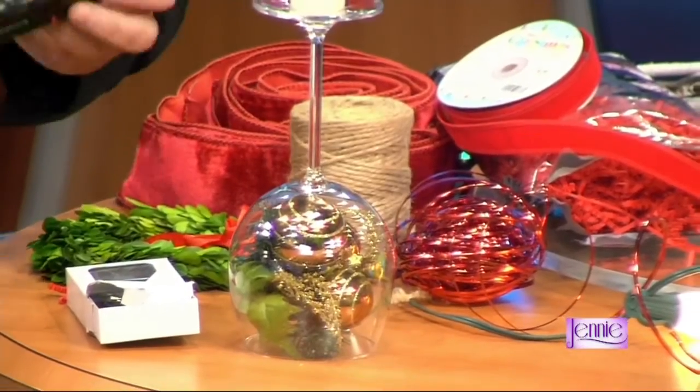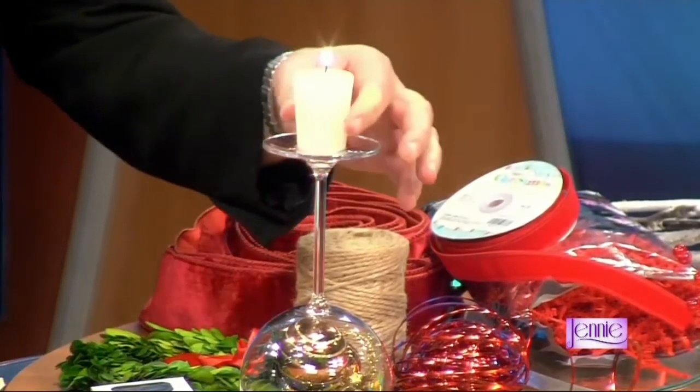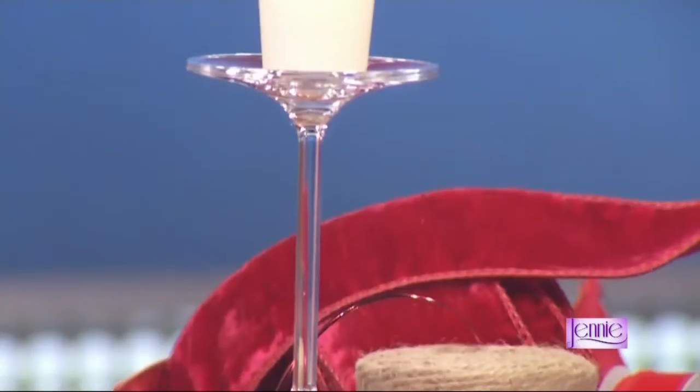You can have these running down the length of your dining room table, or a little end table in your living room. But again, candlelight, I think, is key and very important. It almost makes you think of a snow globe. Oh, that's a great idea. That's a great idea.